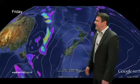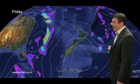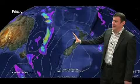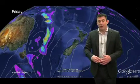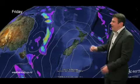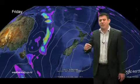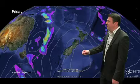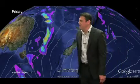All right, on Friday we start to see that system moving away. The high to the south pushes back in, but the wind flow remains easterly. It's going to be from the easterly quarter right through until about Sunday night or Monday for the whole country. So that's a slightly cooler temperature during the day quite often for our main centres, but at night time it can actually help lift up the temperatures. But this is the next system to watch out for.